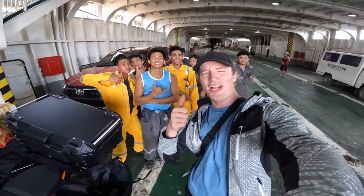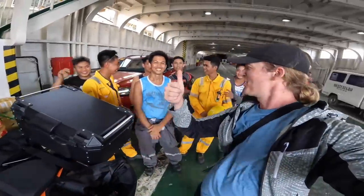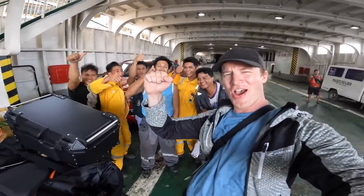Apprentice seafarers here in Batangas port, making sure the bike is okay. Good job, guys! And the boys we're talking to, by the way, that's doing the shout out there, that's a pretty cool story. They're doing their degree in seafarers or seamanship. So they've already finished the written stuff, and then they have to do 1 year on location before they get the degree, and then they usually go out at sea.